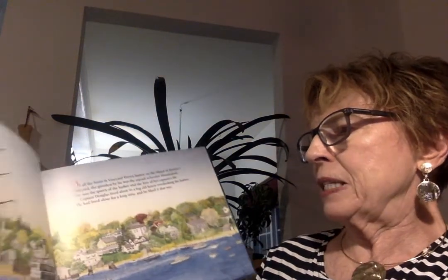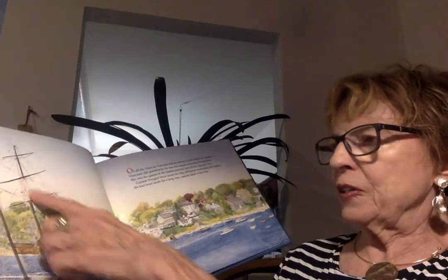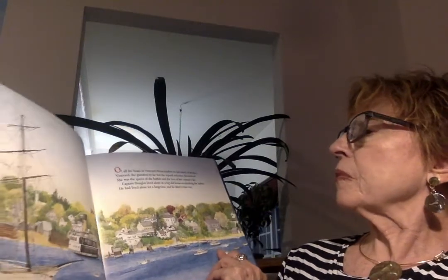Now, I think I'll take this fly cover off. It'll just be easier to read the book without it. And we'll open the book. Okay, here we go. Yes, this story definitely takes place near water with a lot of sailing boats. Here's a wonderful looking sailing boat. You can see the mast up high. And here's some other smaller sailing boats.